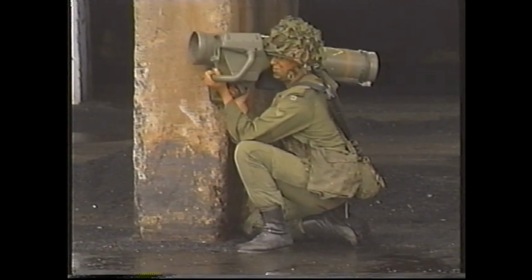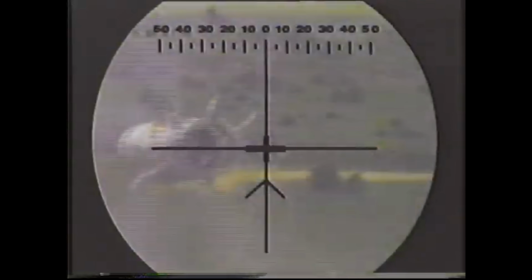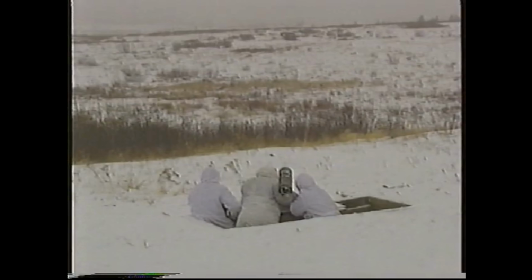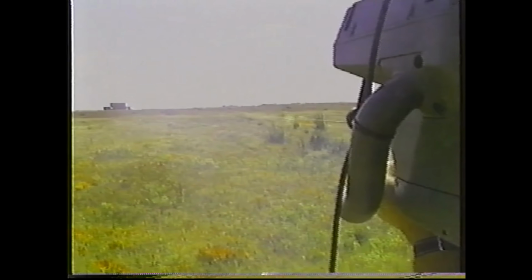Concentrate on the point of aim. This is harder than it sounds, as the missile flying through your line of sight will be extremely distracting. Do not attempt to fly the missile onto the target. You must train yourself to ignore the missile flying through your field of vision and maintain your focus on the point of aim.